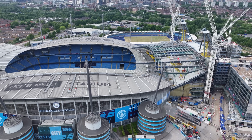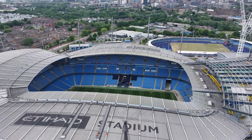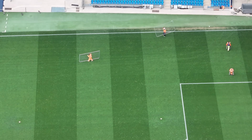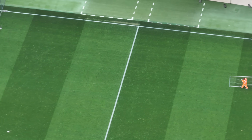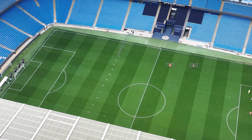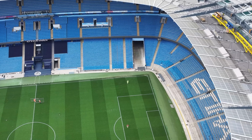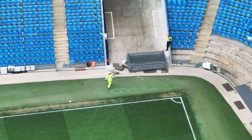Let's go over, have a look. Obviously not ready for covering the pitch yet, though I should retract that, because a fence is going up across, so I presume they're covering the pitch to there. Yeah, there's just more fencing pieces.